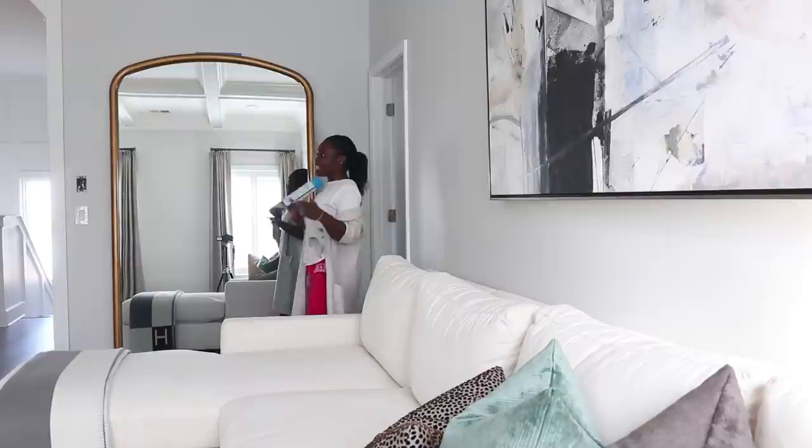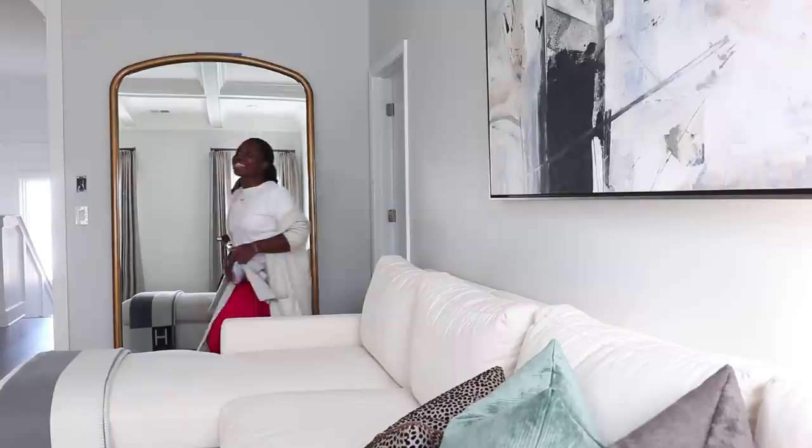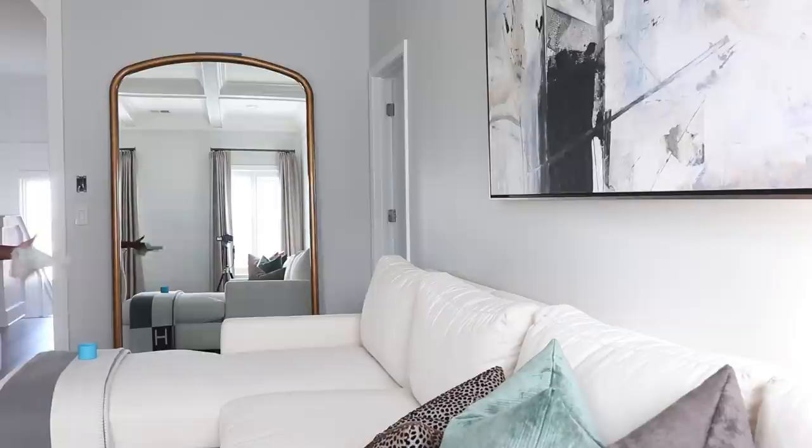Yeah. I like it. The room feels so light, you guys. I don't mean in color. I mean, it feels light, like a feather falling out of a window. You guys, it looks so good.